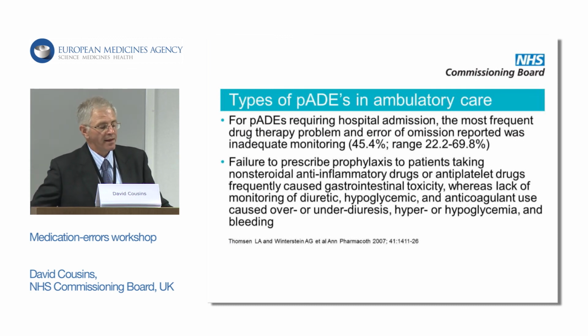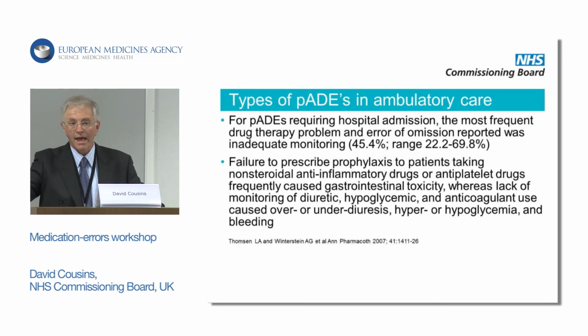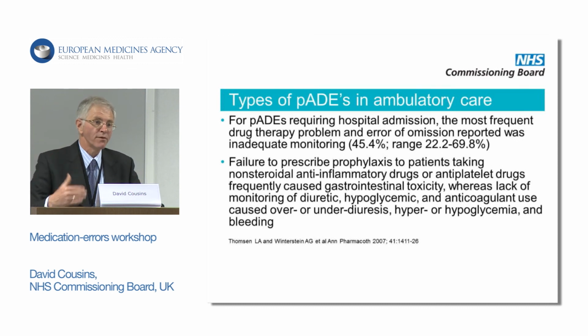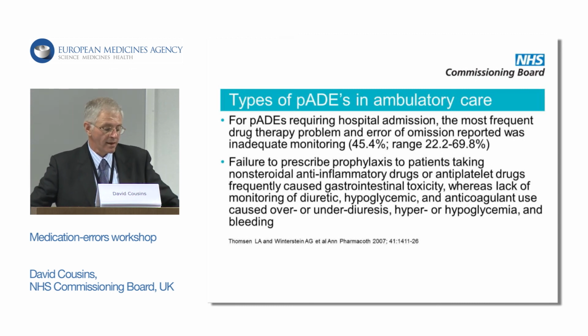Looking at the types of preventable ADEs in ambulatory care causing patients to come into hospital, you can see the most frequent drug therapy problems reported were errors of omission and inadequate monitoring. And looking at the types of medicines involved in causing patients to be admitted, there were some usual suspects that may be responsible for over half of all admissions. They were non-steroidal anti-inflammatory drugs and antiplatelet drugs that caused GI toxicity, which could have been prevented with additional measures. Lack of monitoring of diuretic or hypoglycemic agents, and anticoagulant use. All of those are inadequately taken care of in our healthcare service in the UK. Does this differ very much from your experience in your countries?